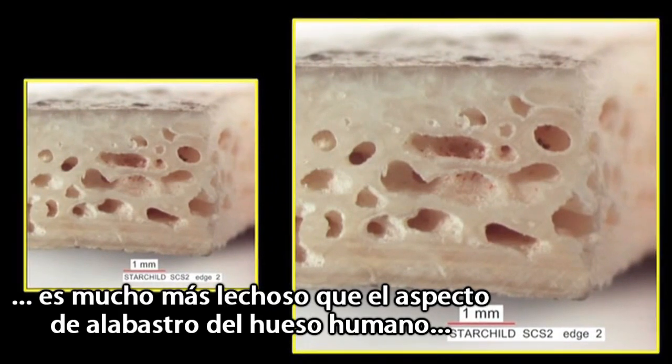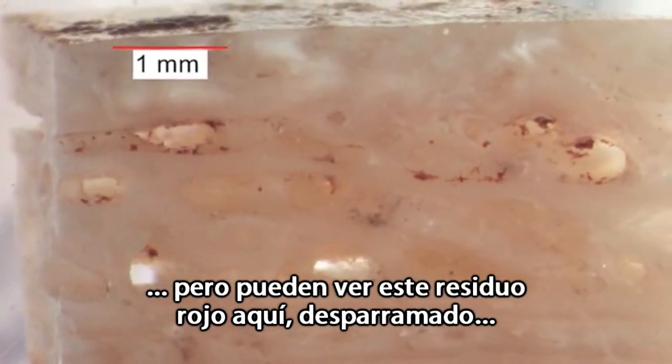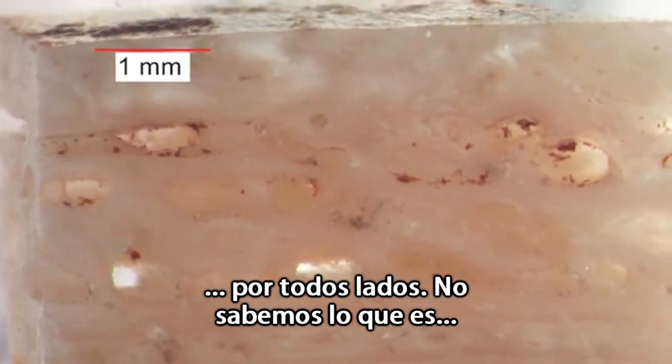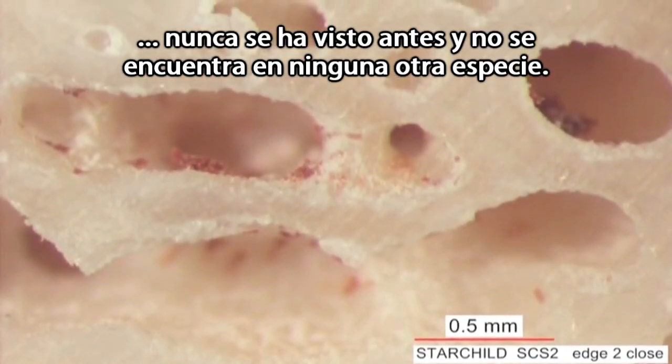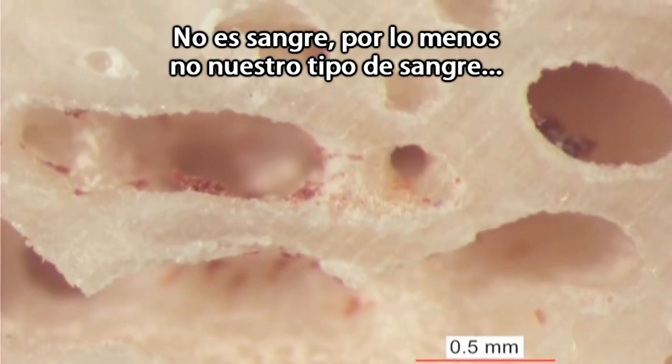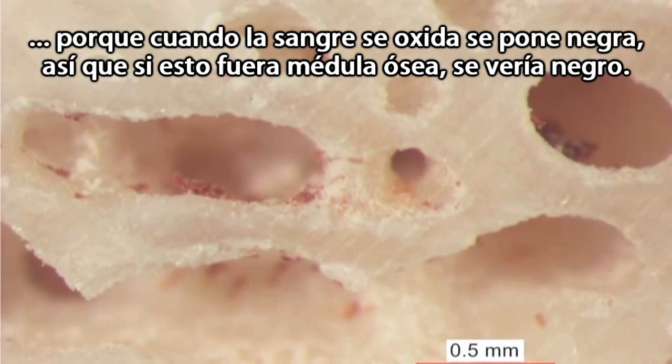It's much more milky than that alabaster look of the human bone because it's got so much more collagen. But you see this red residue here sprinkled everywhere. We don't know what that is. Never seen it before, and it's not in any other species. It's not blood, because when blood oxidizes it turns black. So if that was bone marrow, that would be black.